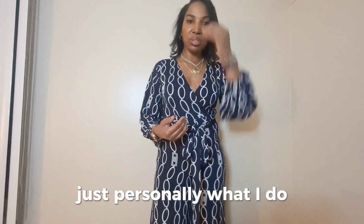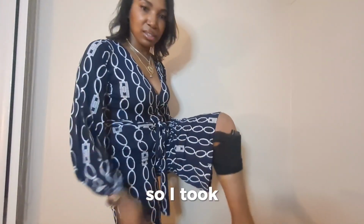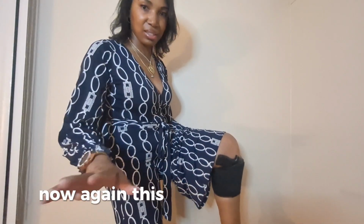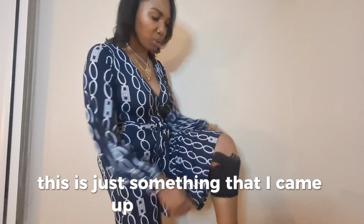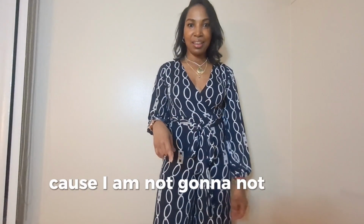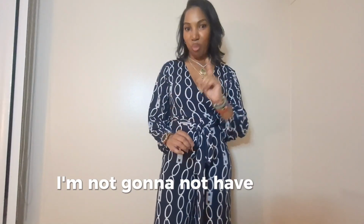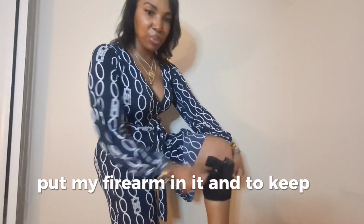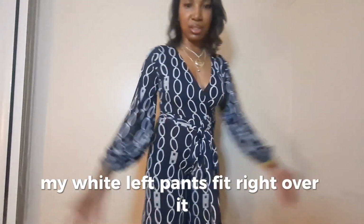This is just what works for me, and I'm willing to take those risks. I took the knee brace that I bought from the dollar store. Again, this is at your own risk. No holster company has come up with this. This is just something that I came up with at home, because I am not going to not have more than one tool to save my life. So I took my DeSantis clipless holster, put my firearm in it, and to keep it on my body, I just took this knee brace, and boom, my wide leg pants fit right over it.